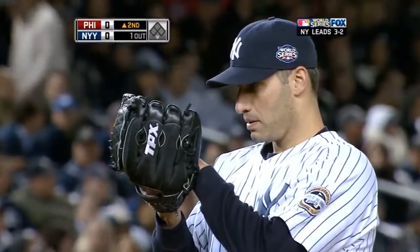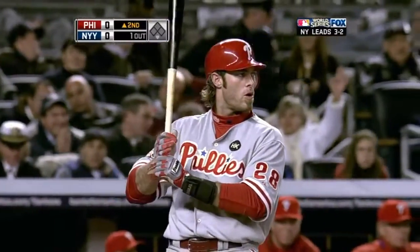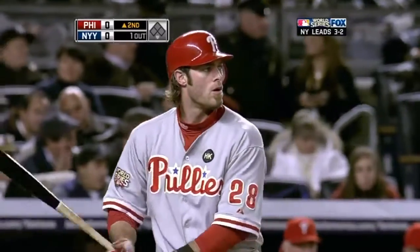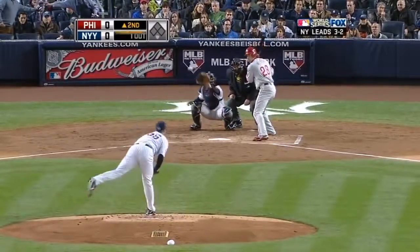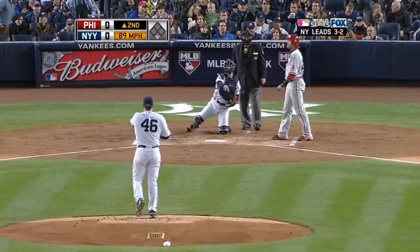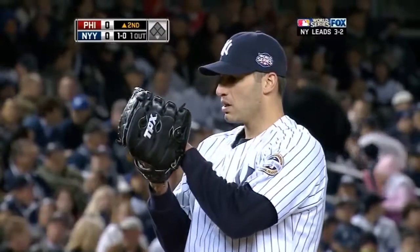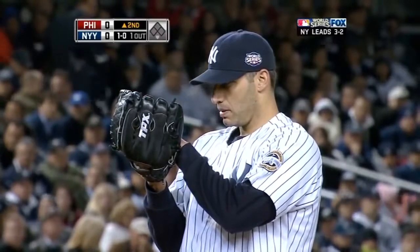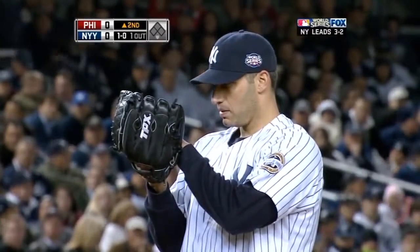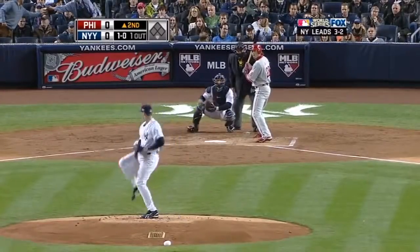Jason Worth had 2 home runs against Andy Pettit in Game 3, but the Yankees were luckily able to take that game from the Phillies. Pitch to Worth. High for ball one. 89-mile-an-hour fastball by Andy Pettit. In Game 3, Pettit was not only able to contribute on the mound, but he was also able to help himself by getting an RBI single.